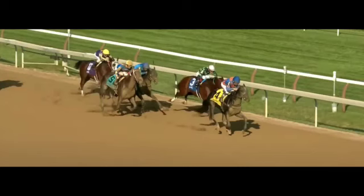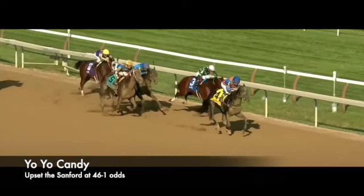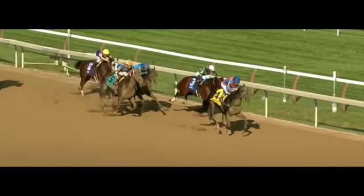And then they put blinkers on him in the Grade 3 Sanford last time out. He was 46-1. He stuck the pace, and he kicked away, and he won by more than 2 lengths. So a huge upset last time. But I think he's facing much better horses here. He has to go another furlong. He's 20-1 morning line. He was 46-1 last time. Don't know if he's quite going to be that high based on that win, but he probably will be at least 20-1.